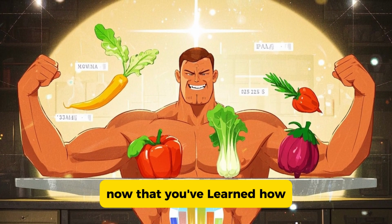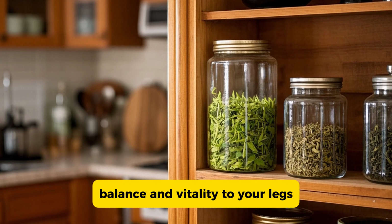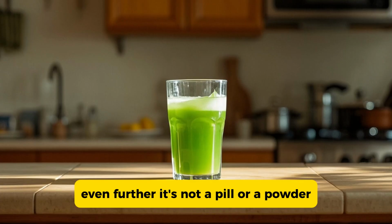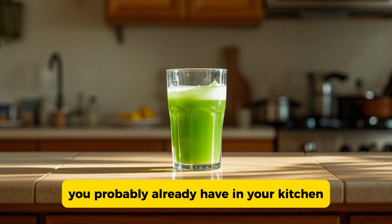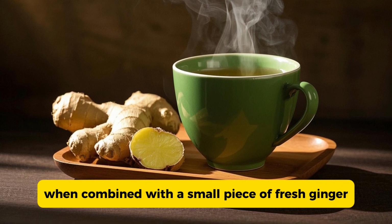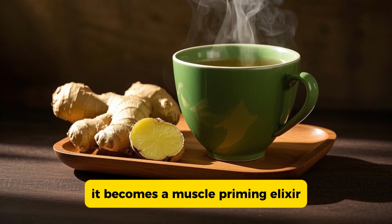Now that you've learned how these 5 vegetables can restore strength, balance, and vitality to your legs, there is one final step that can amplify their results even further. It's not a pill or a powder. It's a beverage you probably already have in your kitchen: green tea. But not just any green tea. When combined with a small piece of fresh ginger, it becomes a muscle-priming elixir.